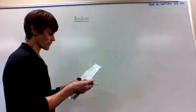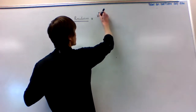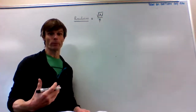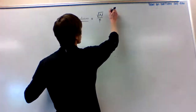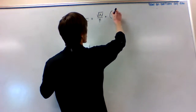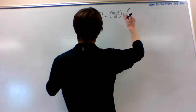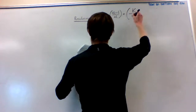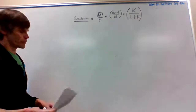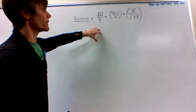Resolution is defined as a contribution from one term, square root of N over 4, and we'll define each of these terms so we can think a little better about what they mean. These are terms that we've already discussed in our lectures, and I just want you to see how everything interrelates with each other. So that's a lot of information. These three terms influence our resolution.